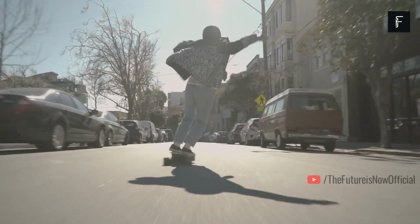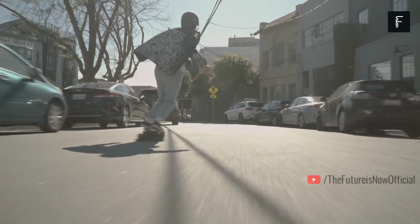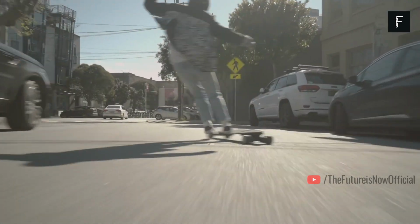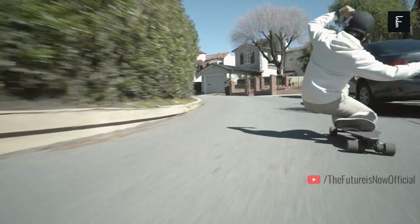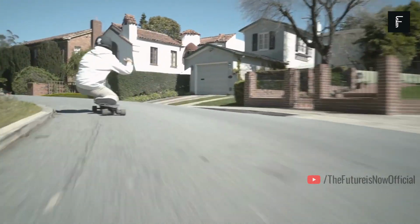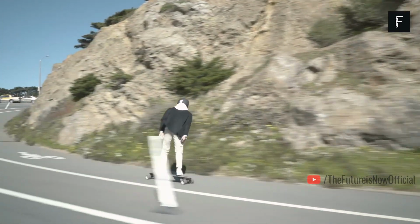The deck is made of a composite material that makes it super durable, yet also lightweight. The trucks are made out of forged metals so that you can rest assured they can take lots of abuse without breaking. With a power of 2100 watts, this board is no joke, and the Boosted Stealth is one of the greatest skateboards ever made.